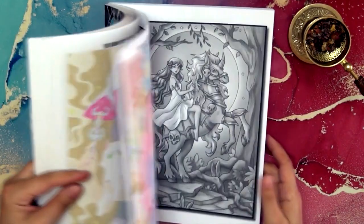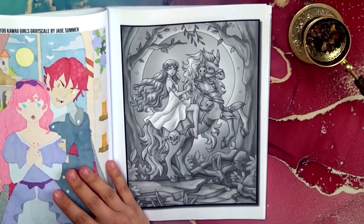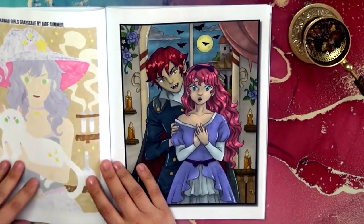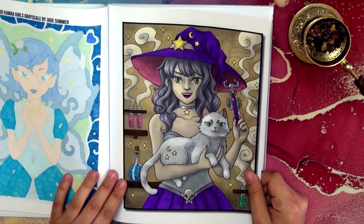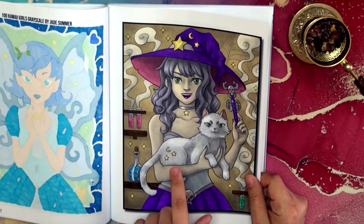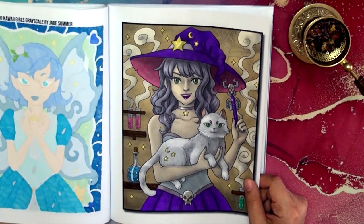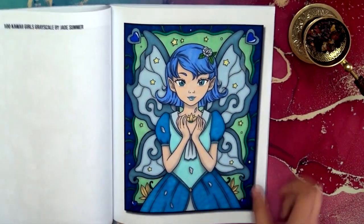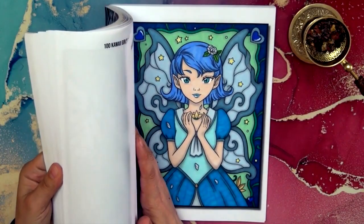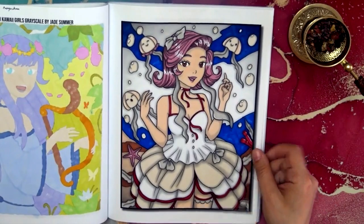And what else do we have? This one, I don't remember this one. Nah, that was just a random page that I colored. And this one here, one of the older ones, because as you can see, I wasn't putting highlights on my hair as of yet. That was an old page as well, that I colored by myself. Yeah, that was a random color challenge.